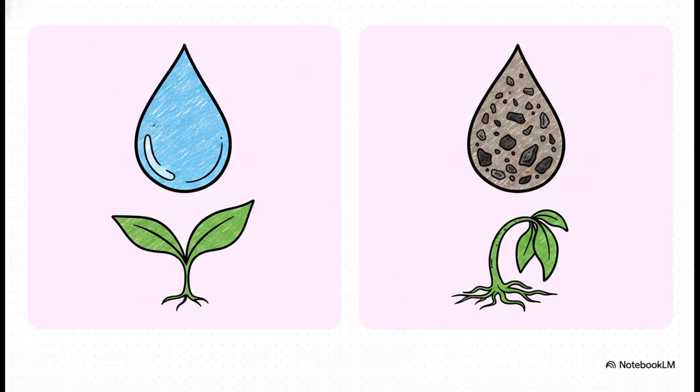Sure, yes, it hydrates them, but it leaves behind heavy, hard mineral loads that the plant frankly doesn't want. Because rainwater has virtually zero dissolved minerals, it has what we call an extremely high water potential. In biological terms, this means it requires absolutely zero metabolic energy for the plant to absorb it. Tap water, on the other hand, is laden with salts and minerals, which actually forces the plant to spend precious energy just trying to filter and pull that heavy water into its cellular structure.